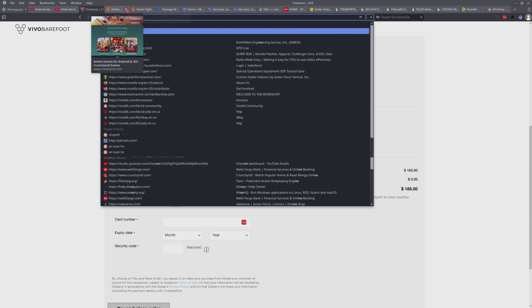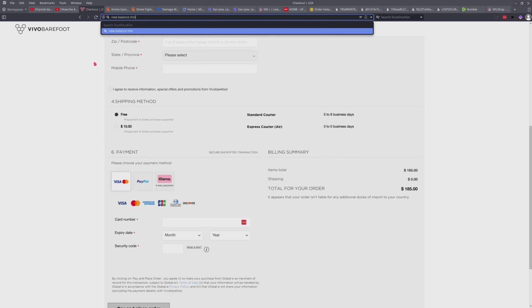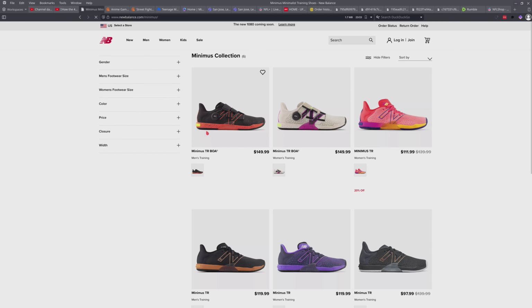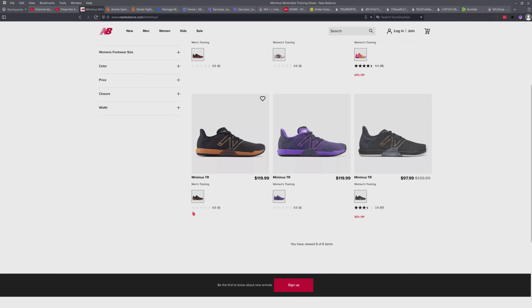And just to see if New Balance, I don't know the name. Is it Minimalist or Minibus? I'm going to try Minimus, and it might correct me. Zero shoes. Okay, Minimus. That's the name. I thought Minibus. Oops, not quite. Alright, let's do Minimus Collection. So you see, they'll likely use the Vibram soles. We'll see based on the pictures, and they only have 6 available.